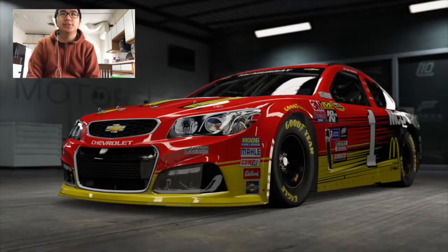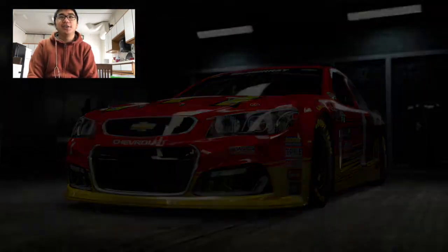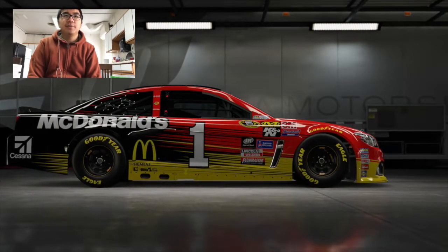Oh, never mind, it's not the Stewart Haas. It's a Chip Ganassi Racing Chevrolet. Thanks for correcting me on that one, car. I keep getting mixed up.